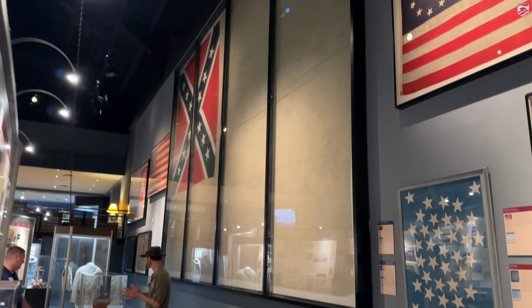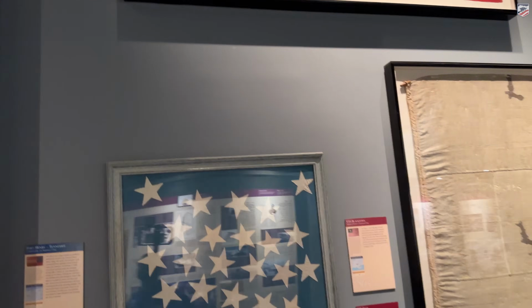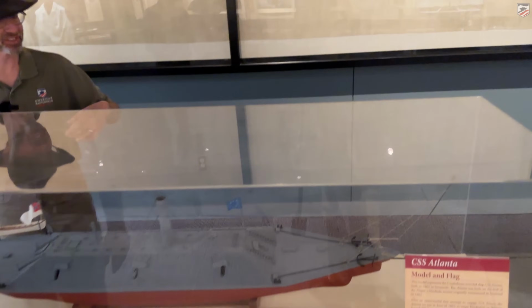Of course, we have it represented on the model here, so it's striking to see the ship with the flag on the model, and then wow. And now the flag looks tiny. Right. Now, I want to note that while we're walking by here, I'm seeing cutlasses and artifacts and uniforms.